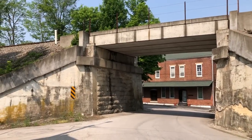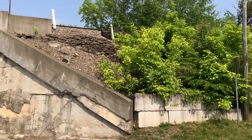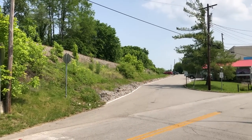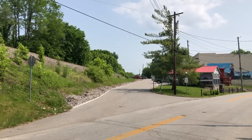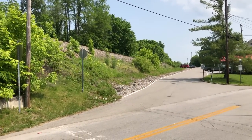This bridge was built in 1911. It's got the date on it right there. Here she comes. Here comes the train. Oh, she's booking.